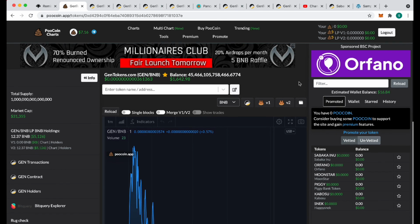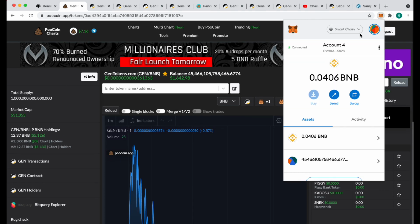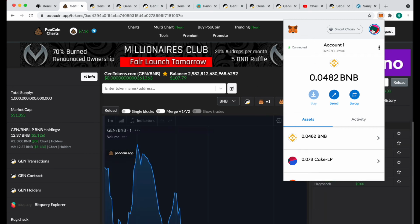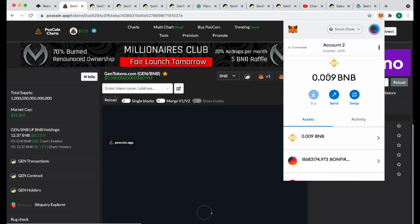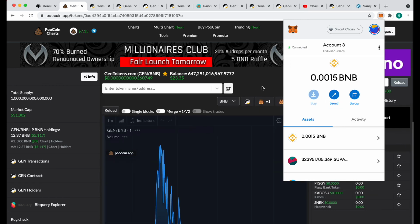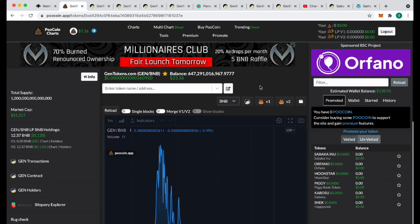So I do have a little bit of an investment in this. This is obviously the dev wallet, but I'll show you my holdings. I did buy a little bit. In account 1, I've got about $100, and I've also got some in account 3, but not in account 2, and I've got a little bit in here. I just wanted to have a little bit, that's all. I would be way down the list of holders, but it didn't feel right not to at least have some, even if I don't do anything with it.